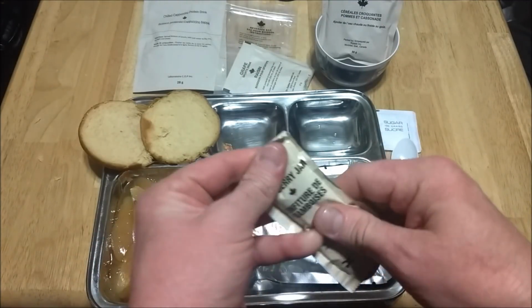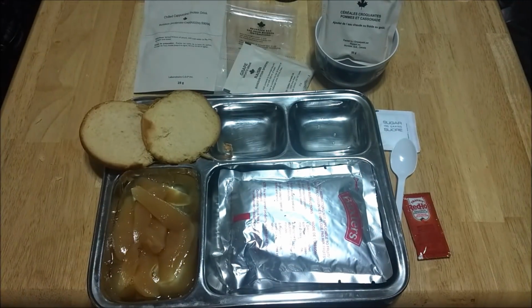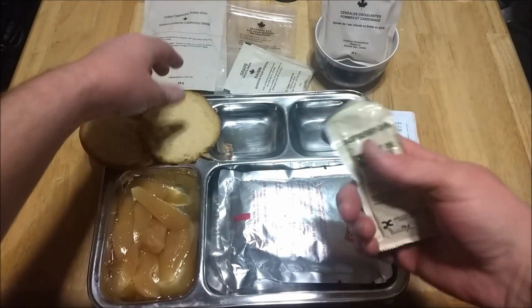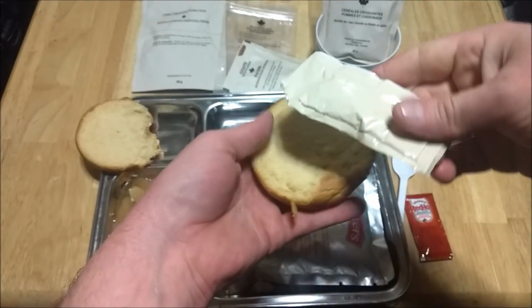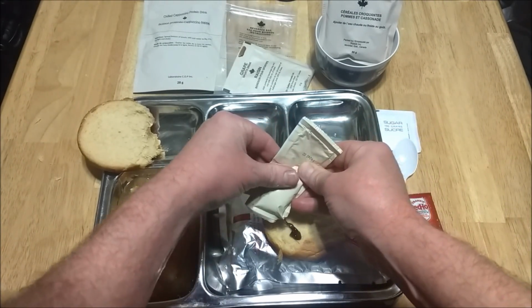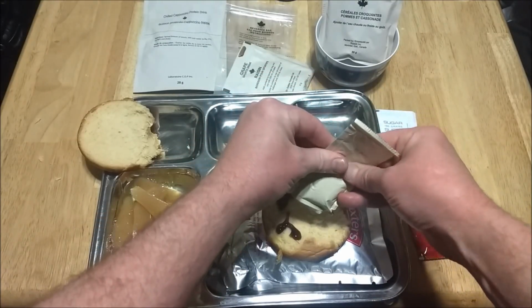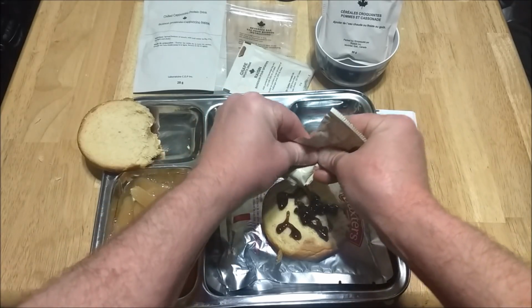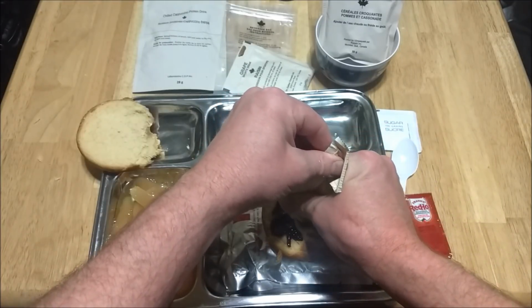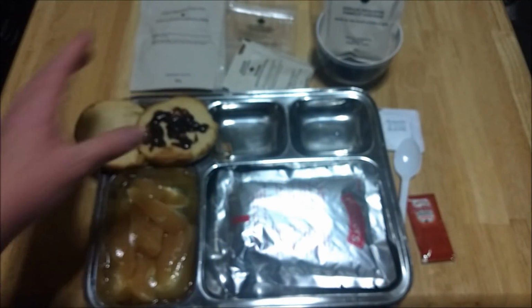Let's get some of that raspberry jam on there. Ugh. There we go. That didn't want to open with the hands, so the teeth will do it. It doesn't feel like there is a ton of jam in here. I didn't make a very good hole on that. But we're getting it done, ladies and germs. Here we go. Alright. That much raspberry jam.